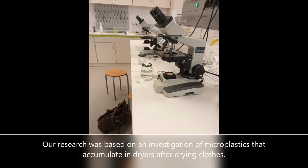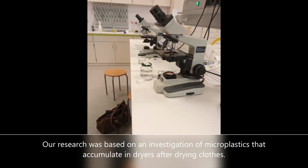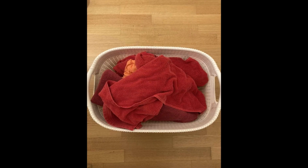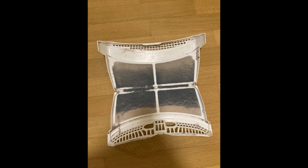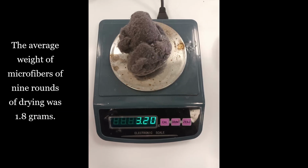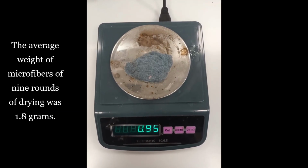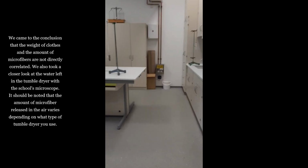Our research was based on an investigation of microplastics that accumulate in dryers after drying clothes. We also made an experiment to find out how many microfibers the clothes release in one wash on average. Each member of our group dried their clothes 3 times. We weighed both the weight of the clothes and the weight of the fibers left in the filter of the tumble dryer. Here you can see the results of the research.